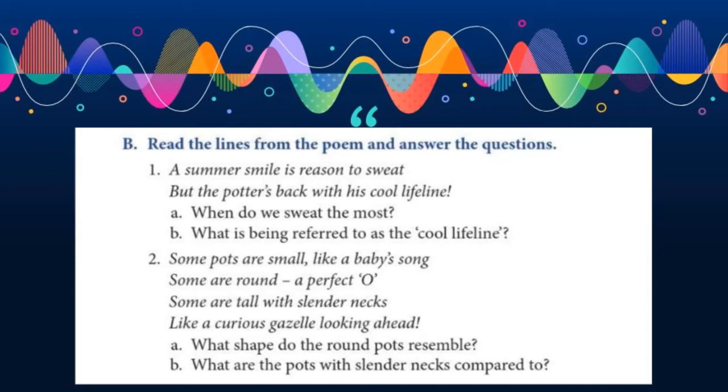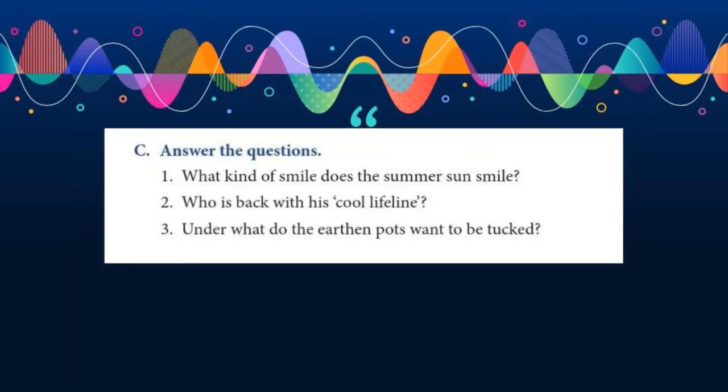Let's move to the second question. What are the pots with slender necks compared to? Slender means narrow or thin. The pots with slender necks are compared to a curious gazelle. Gazelle means it's an antelope. Students, we completed the first two exercises. Now we are going to do the third exercise, that is answer the following questions.